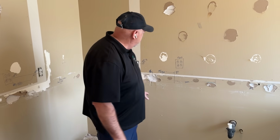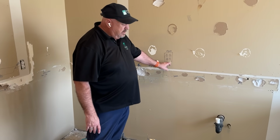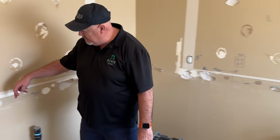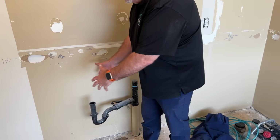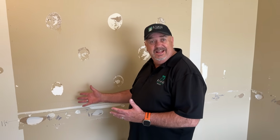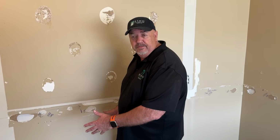And then we're doing the same thing here. We have to move this one from here to here. And then also the sink cabinet's going to go right here, and so we have to move all this plumbing over. I wasn't expecting the cabinet guy to expand that, and so I have to actually charge some additional for moving that plumbing.